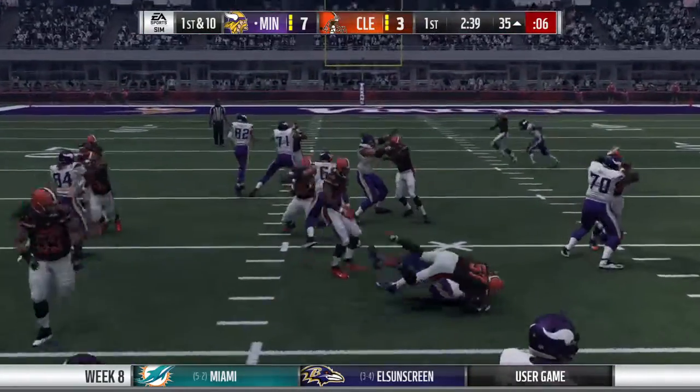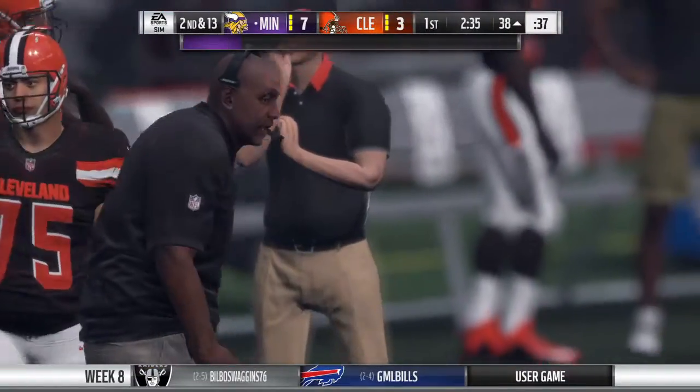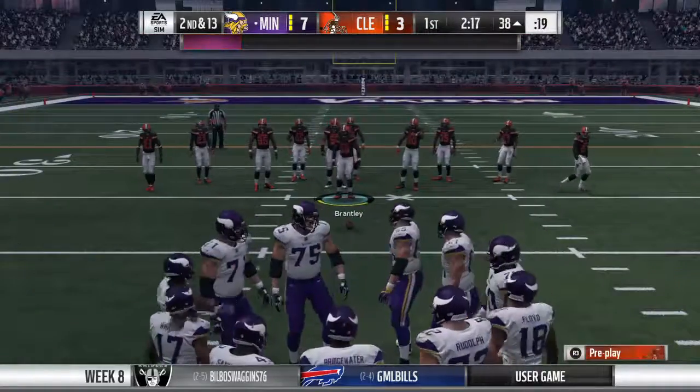They'll run the counter with Murray. And this play will be blown up. He'll lose yardage back at the 38. A loss of a full 3 yards, and now it's second down.